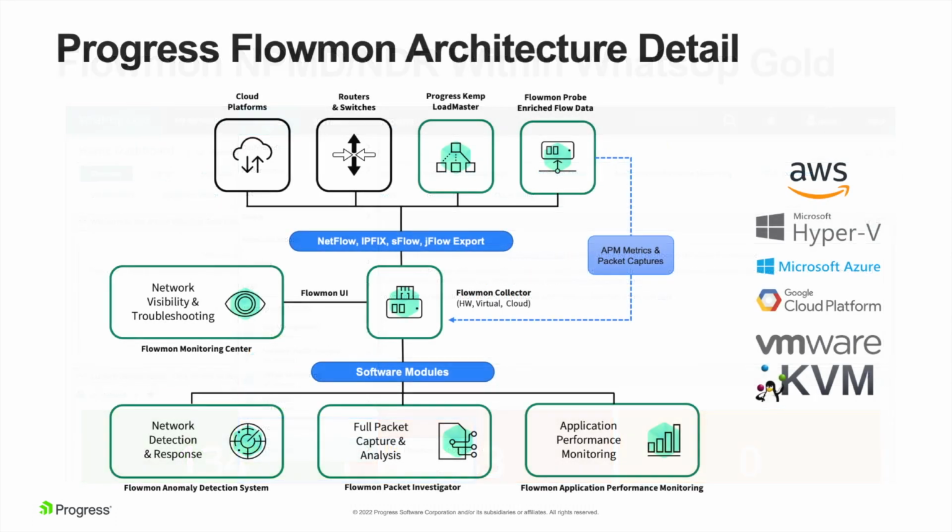Yes, perfectly. I really like this slide because it nicely captures the whole Flowmon solution and the architecture detail. If we take it from the top, first, to have a fully functioning Flowmon solution, we need a source of the data. We can leverage it from a number of sources. We can leverage it from the cloud platforms.